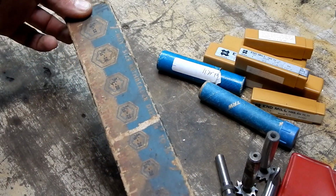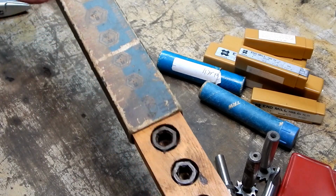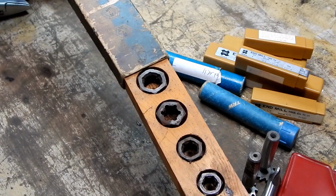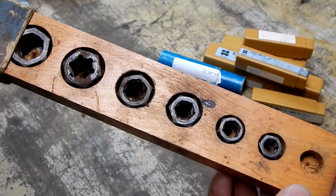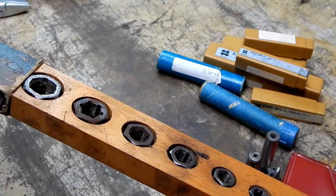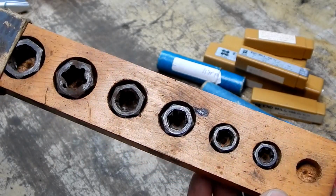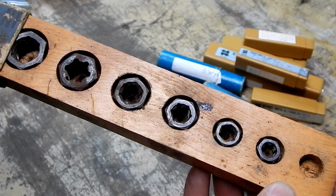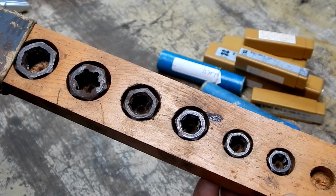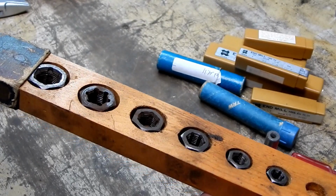And this is an early rethreading set. It's missing one size. So what these are, these kind of act like taps for repairing mildly damaged threads on a stud. So, you know, you're working on an engine, whatever, and you damage the ends of the threads, and you want to repair them.